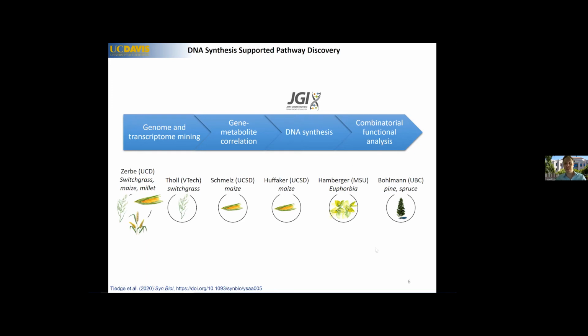So we had 6 labs involved that focused on different plant systems. My lab focused on switchgrass, maize, as well as millet. Then Dorothea Toll's lab looked into switchgrass. The group at UC San Diego focused on maize. The MSU group focused on paper search. And then the Canada group from British Columbia focused on forest trees.